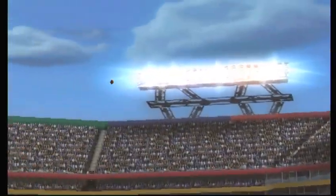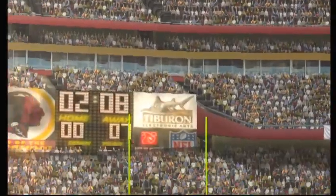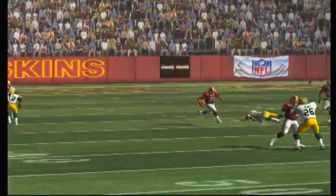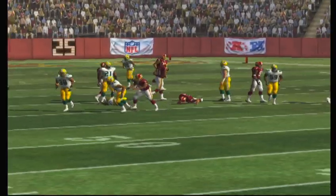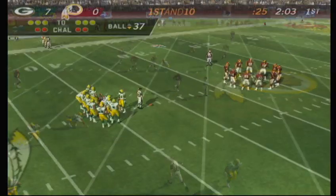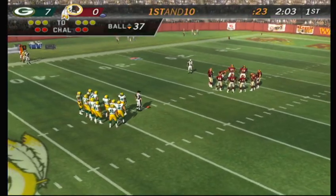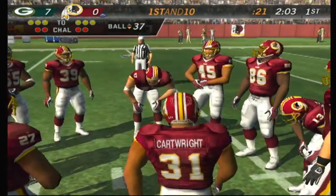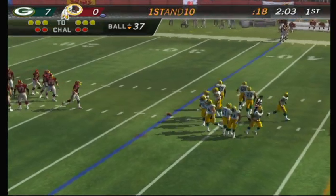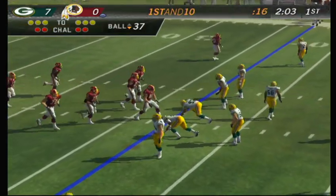Booming kick downfield. This one is handled by Cartwright. It's still very early. This is one of those spots where you'd like to be able to respond and put the ball in the end zone. Ball on their own 37. Start the drive at the 37-yard line.